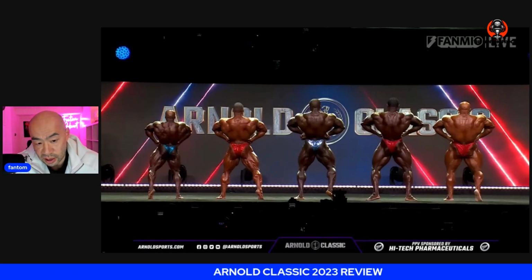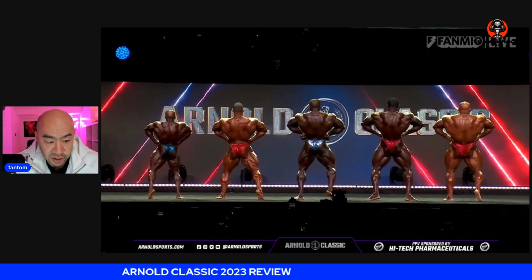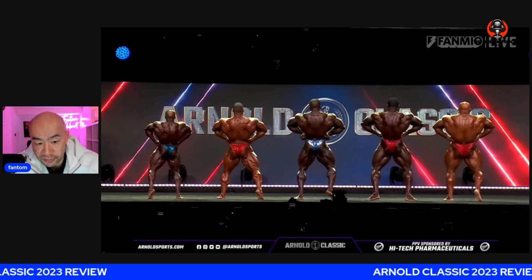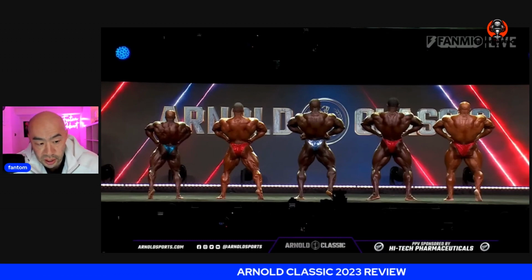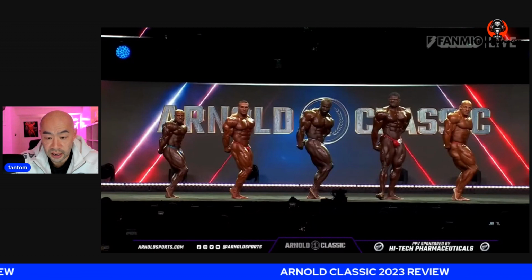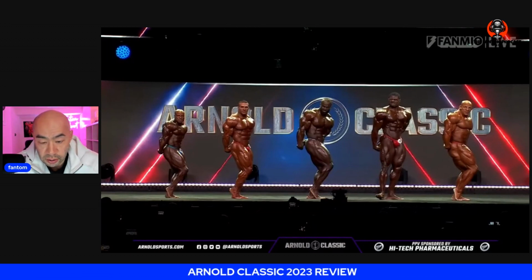But look how small he is compared to the bigger guys, so he sort of gets lost in that lineup. So for that pose, I'm going to give it to Big Ramy first, Samson, Nick Walker, Sean, then Andrew Jack. Side tricep. Okay, so they all hit this pose quite well.